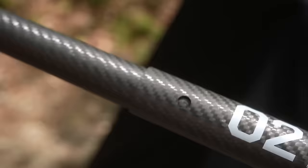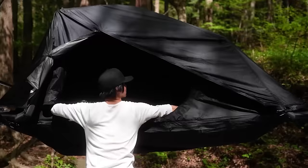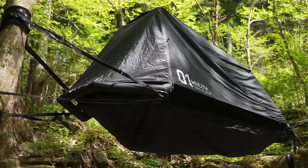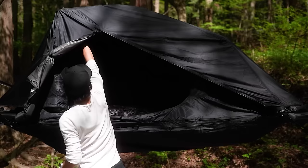Made with carbon fiber elements and drawing inspiration from kite wings, it weighs less than 3 kilograms and can be set up in just 15 seconds. The price tag is high at $858, but at least they offer free shipping with a promo code.